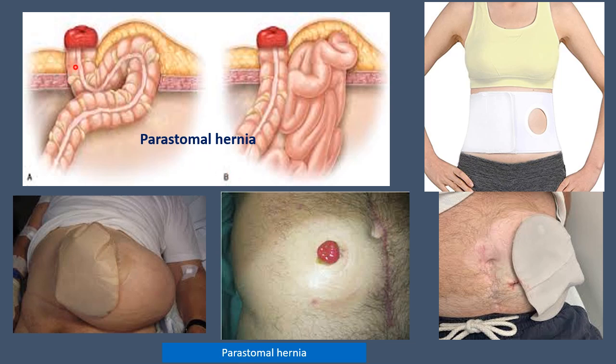We come to the end of the talk. I just show you some pictures of parastomal hernia, and this is a protective abdominal belt, a waist belt, which can be used in treating or controlling parastomal hernias, where this hole here is where it is placed around the stoma. This is a large parastomal hernia. This is a moderate sized parastomal hernia, and this is a small one.